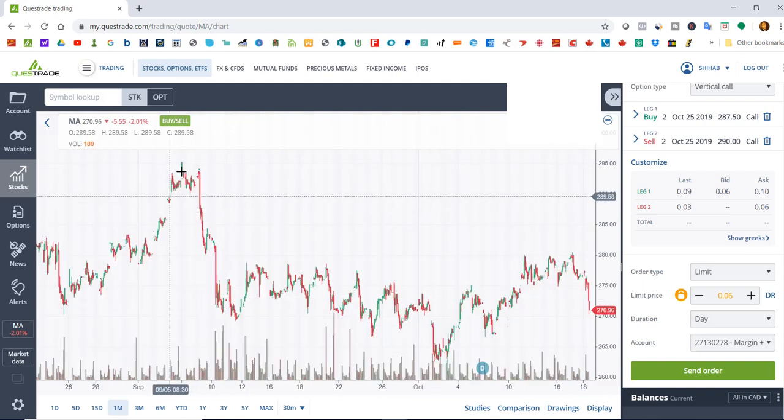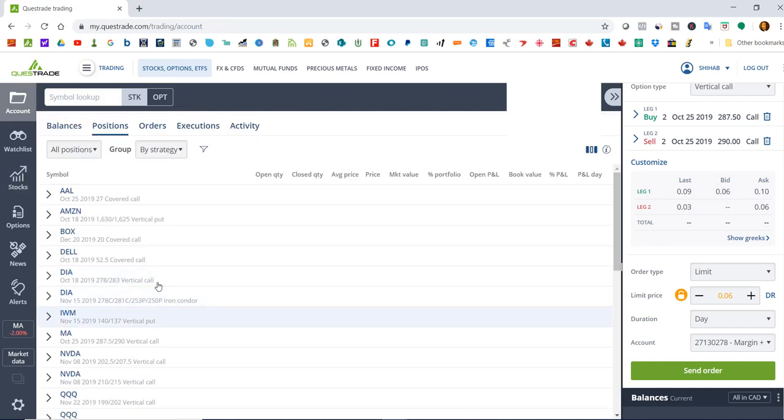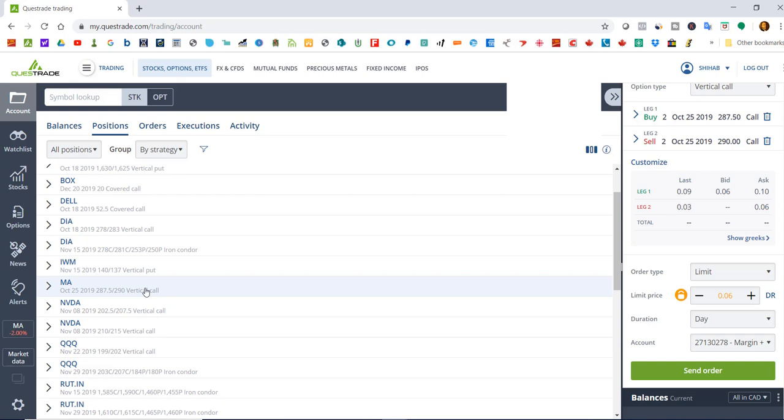Yeah, I don't think in 1 week it's going to go back to 290 where it was September 9th. It would need really 5 really good days in a row for MasterCard to go up 17 points. So, you know what? I'm going to leave it. I'm going to try to let it expire worthless. I'm going to keep my eye on it for sure.